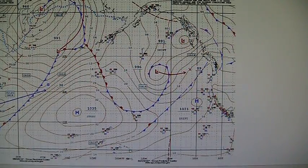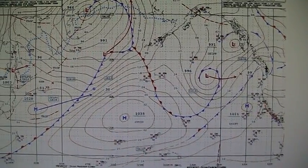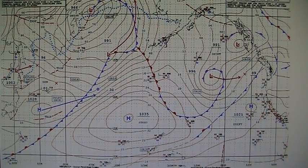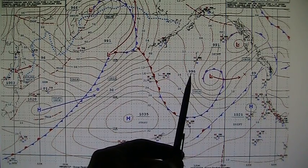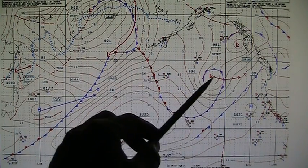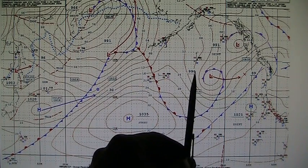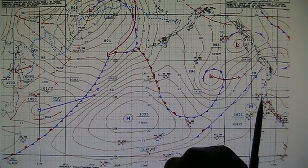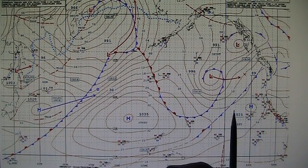Okay, here is the surface analysis map. We can see this is a gale. It's been marked as a gale, 996 millibar. This is moving due east, and this is what is supposed to deliver some rain on Wednesday, but we still have an area of high pressure, although it has weakened. This is 1021 millibar.